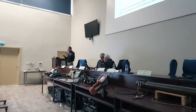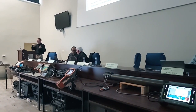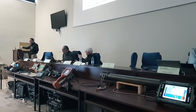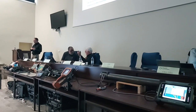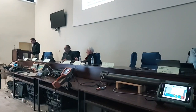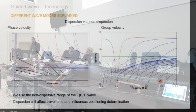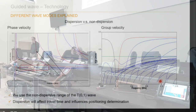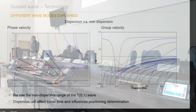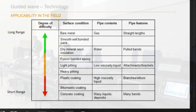And this is something we want to avoid because we want to know, okay, I've shot the signal in a certain direction. We can calculate the time for the reflection and therefore we know the location of the defect. If the signal were dispersive, anything could have happened in between and we don't know at what time the signal is arriving. So staying in a non-dispersive mode is quite important. That's why we only use this portion of the phase velocity to actually excite the modes and make sure that when we get back flexural modes we know where they're coming from.